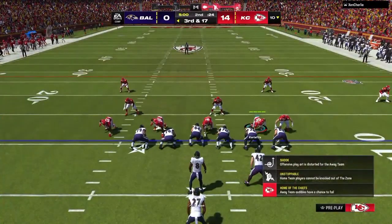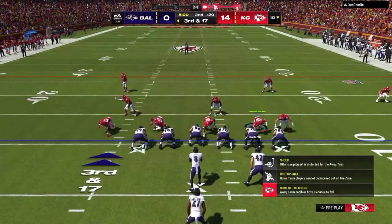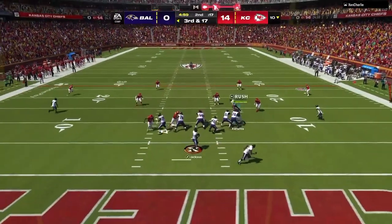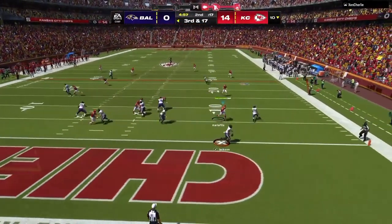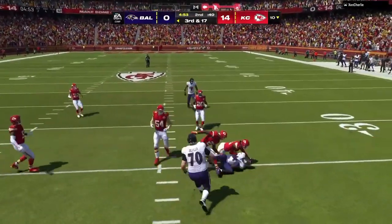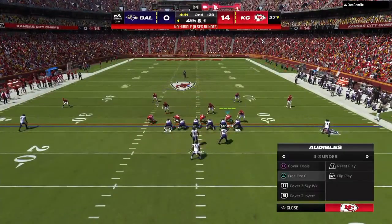Now after that sack, it's 3rd and long for Jackson and the Ravens. They'll set up to throw, eluding the pressure right. That one into the hands of Flowers. They wind up getting 16, but even that's not quite enough. It's 4th down.